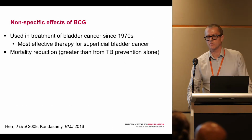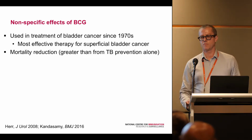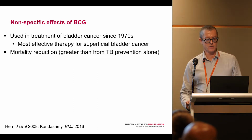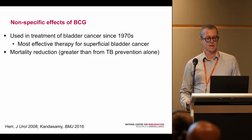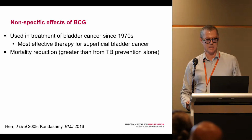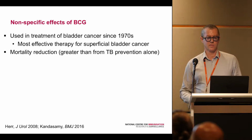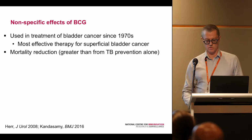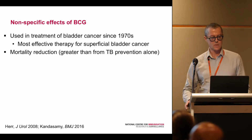So non-specific effects of BCG vaccine are a particularly interesting area, and they've been known about for a long time. BCG vaccine has been used for treatment of bladder cancer since the 1970s, and it remains the mainstay of therapy for superficial bladder cancer. It is directly inserted into the bladder, obviously not injected like we do for other uses of the vaccine.